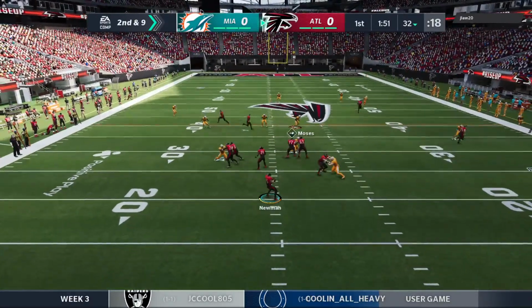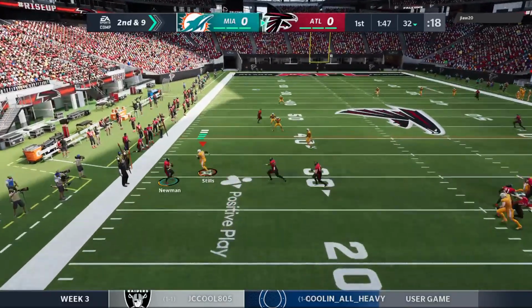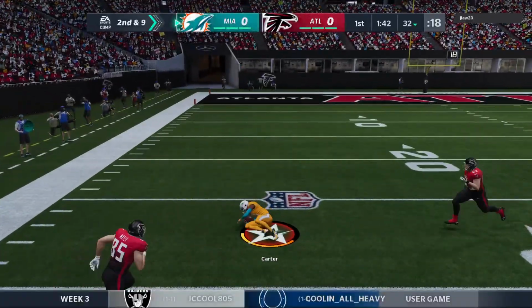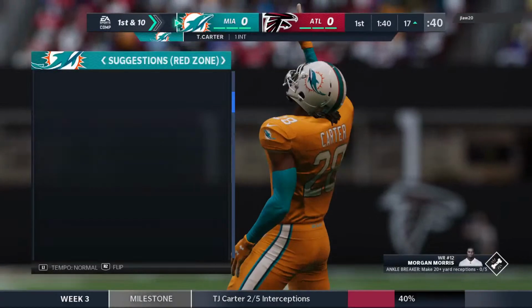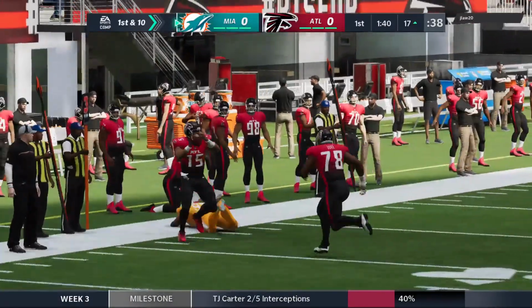Now they'll throw here out of the gun. Dancing to his left. And it's intercepted. Picked off at the 28. And they're going to be set up in the red zone right around the 17-yard line. First quarter, and now he already has 2 interceptions.